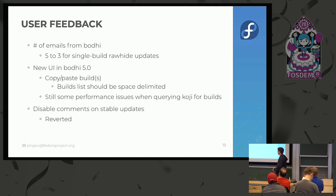Some of the user feedback we collected over the last months was, first of all, introducing Bodhi as an element of the workflow introduced a lot of email notifications. Basically, a single build will give you between 5 and 7 emails. You get one for your update has been created, your update has been pushed, your update has been tested, your update is being pushed to stable. Rawhide used to send you no emails. It's now sending you 5 per update. That's a little bit too much.